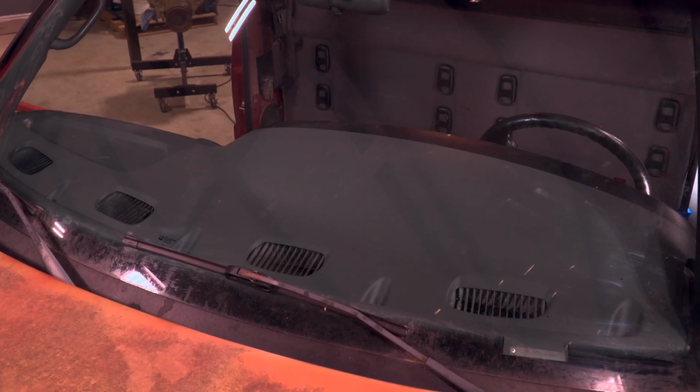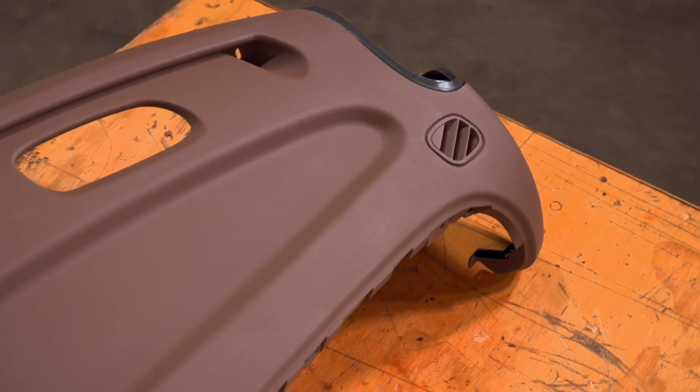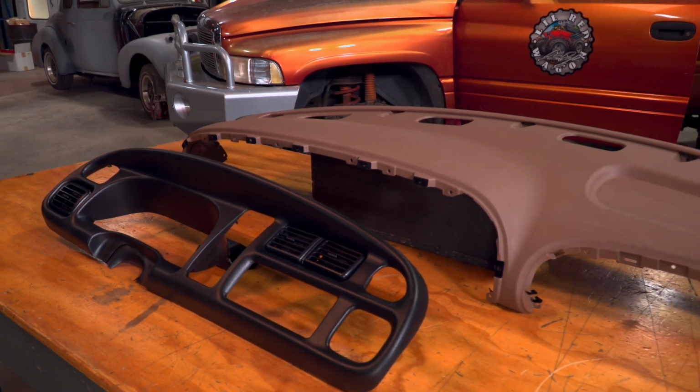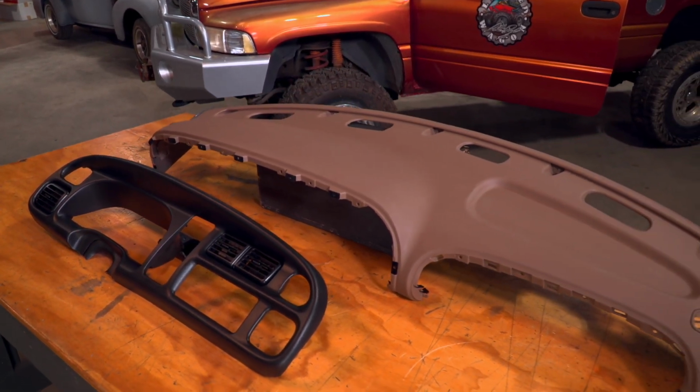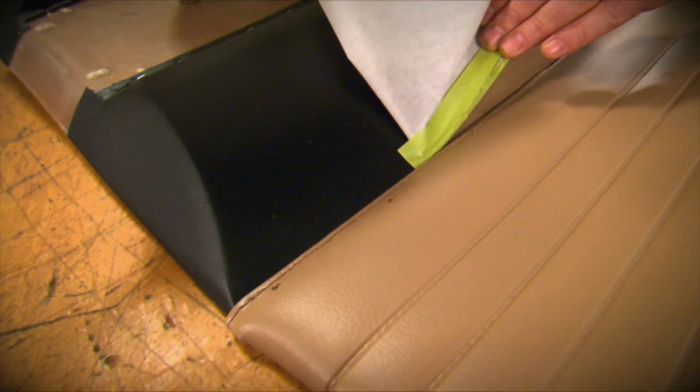And this doesn't just go for carpet either. You want to change the color of your dash? LMC carries dash covers and complete dash replacements to do that, and matching paint to do your door panels and trim as well.